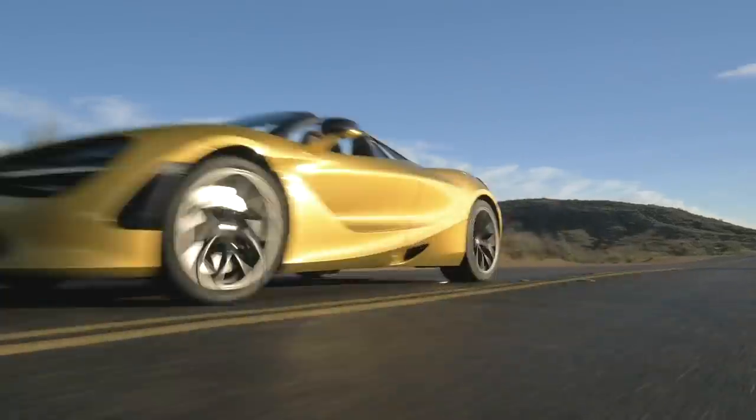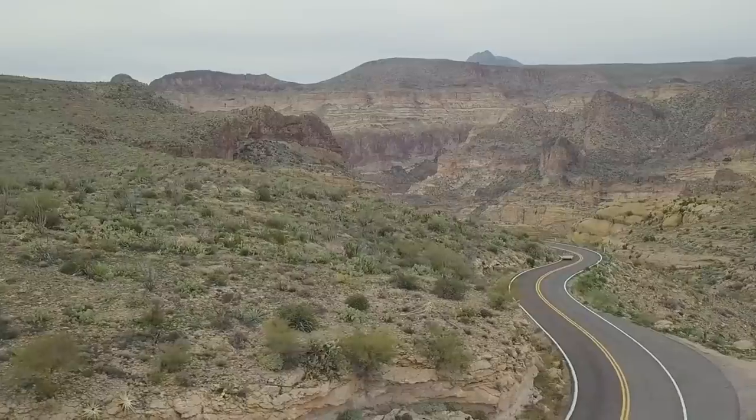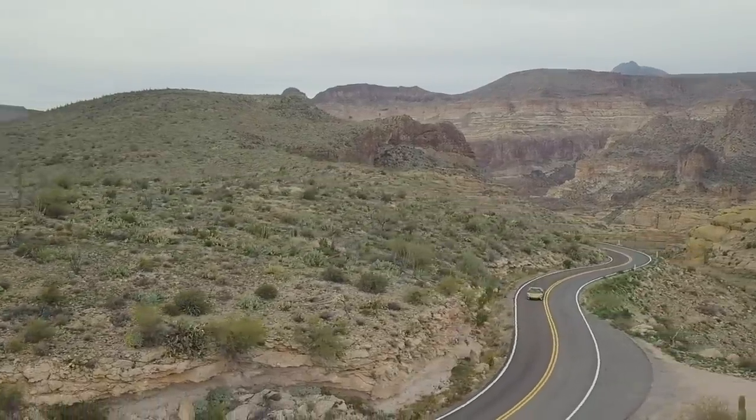So performance-wise, I'm sure a lot of you guys are familiar with the 720S. The Spider is no different than the coupe in terms of its power. 4-liter twin turbocharged V8 that makes 710 horsepower and 568 pound-feet of torque. 0 to 60 according to McLaren happens in 2.8 seconds for the coupe. The Spider is identical at 2.8 seconds as well, although aftermarket tests have shown that this car is capable of doing 0 to 60 in 2.5 seconds, which is unbelievable for a rear-wheel drive vehicle.